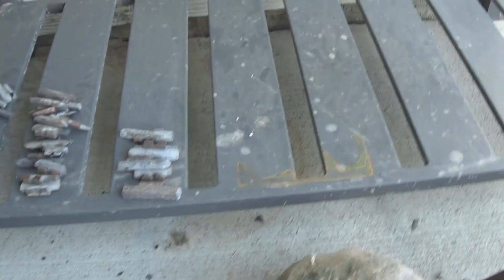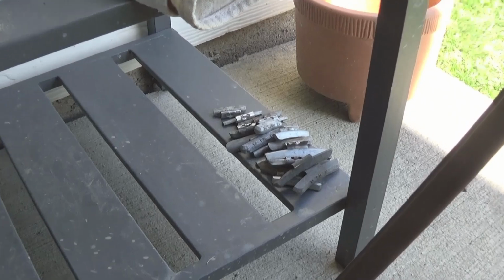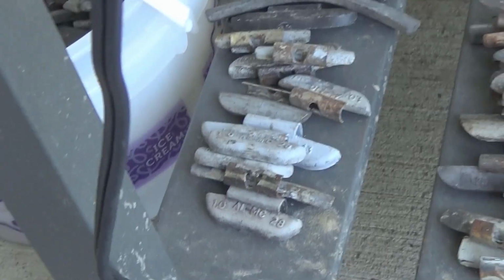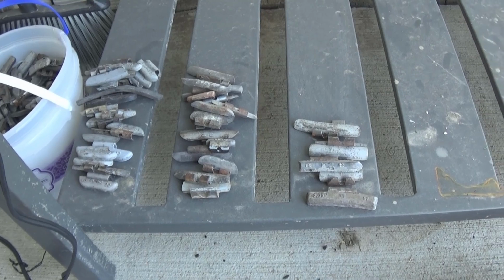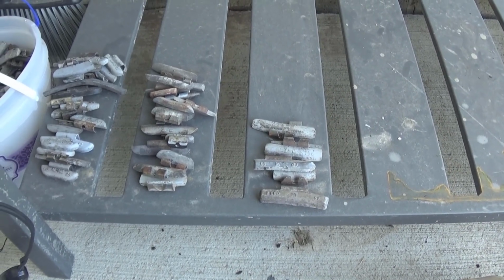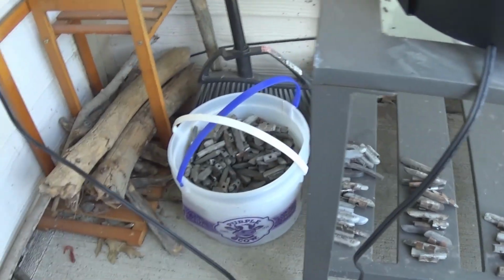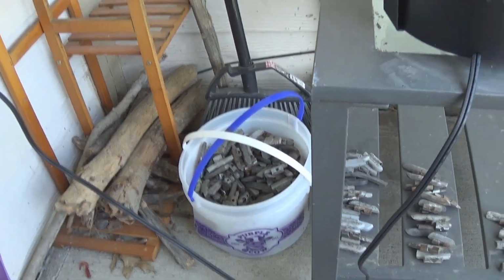Now down here, as you can see, it's definitely not nearly as cluttered as it was. This is the zinc down here, or I should say ZN. I think that's zinc. I'm not messing with that at all. And the first batch is aluminum. I'm not messing with it at all. The P's and the T's have generally turned out to be lead, but not always. And then I still have this whole bucket here to go through and separate.